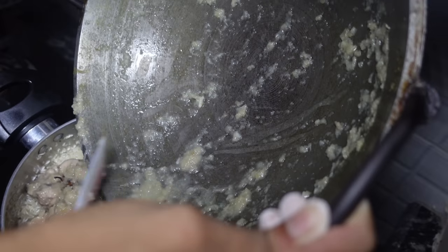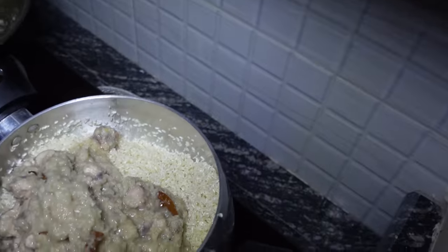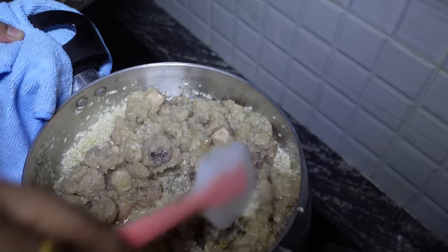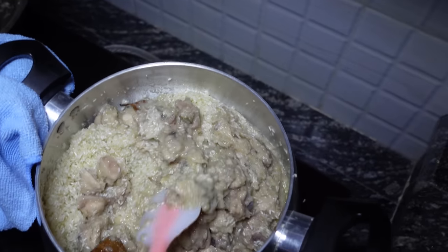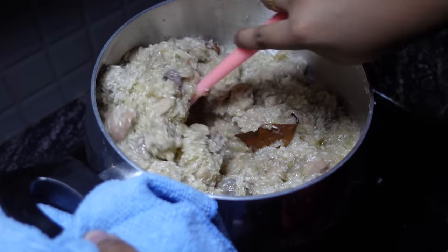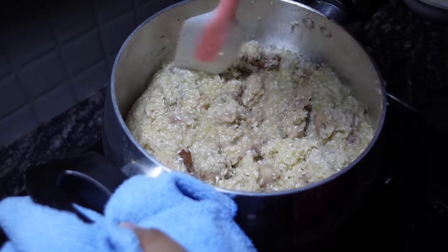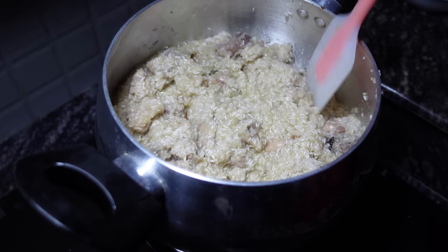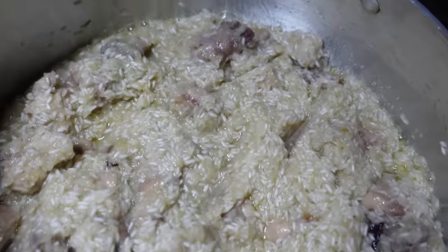So basically transfer the chicken korma onto the rice, get every last bit. Give it a nice mix. Smells wonderful. Lovely ghee, the aromatic fragrance is gorgeous. Right, so now the chicken has been mixed.